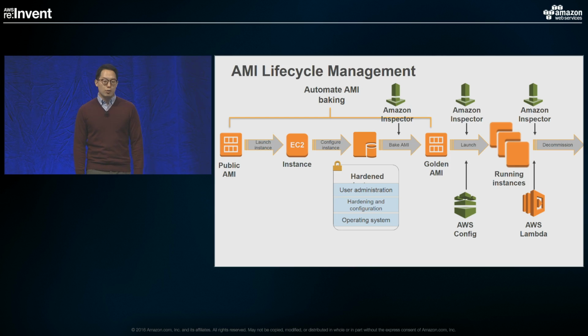Here's a quick overview of the AMI lifecycle management process that you can automate using the pipeline that you created. First, you start with your public AMI and configure and harden it, using Amazon Inspector to conduct the vulnerability testing, and create your approved AMI or golden AMI that meets your organization's security and compliance requirements.